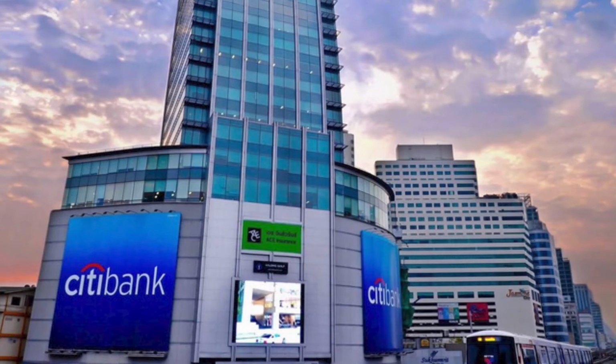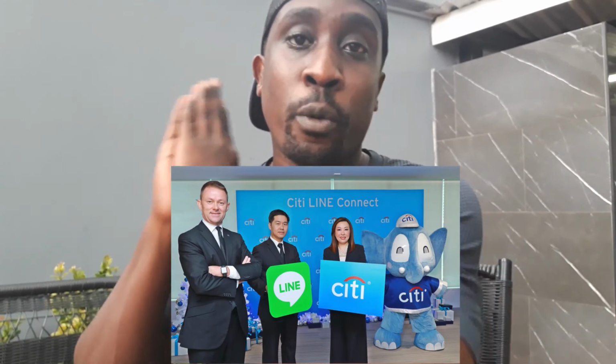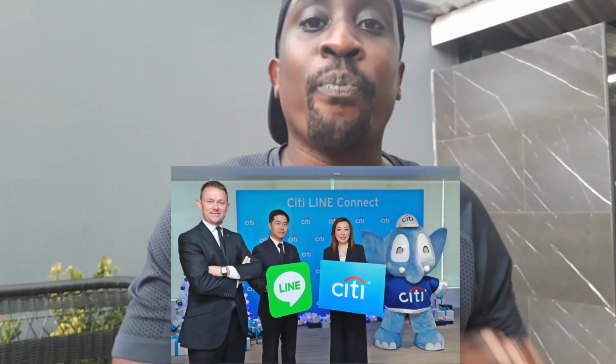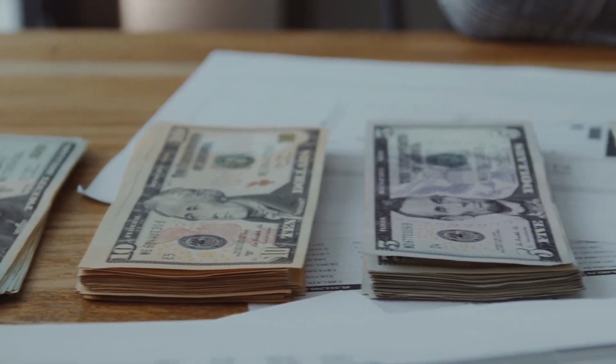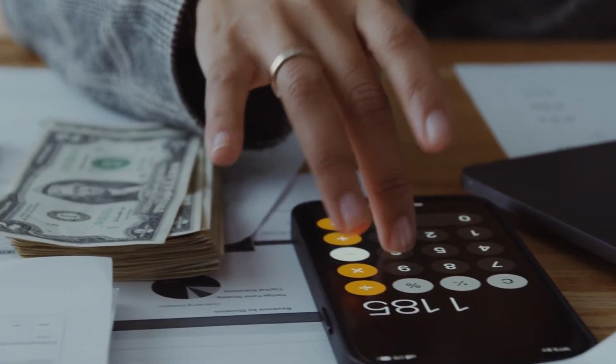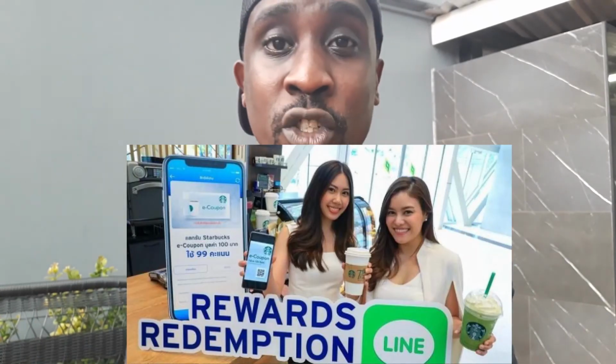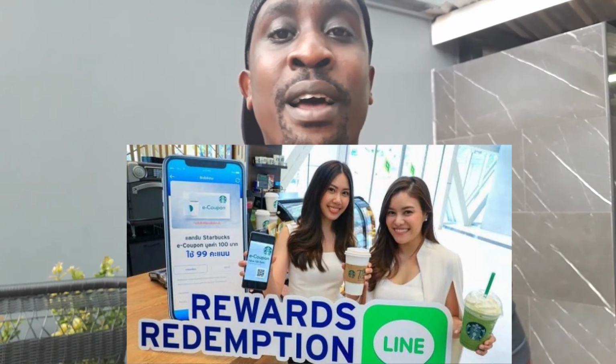Next one is Citibank. Citibank is a bank that is more foreigner-oriented. You can transfer a huge amount of money from your bank in your country to your Thai bank account here, and they upgrade you very easily. If you put like 3 million baht in your bank account, they upgrade you very fast, and you get a lot of privileges that you can redeem with airlines and many other things. So these are the three banks that I recommend for you guys.